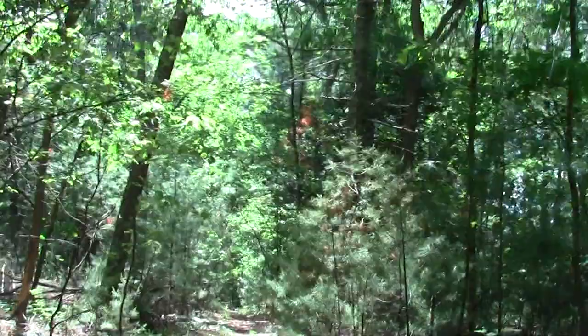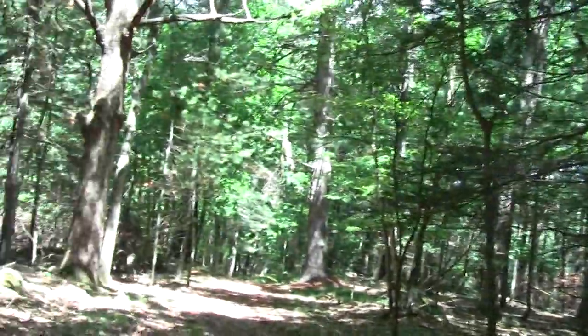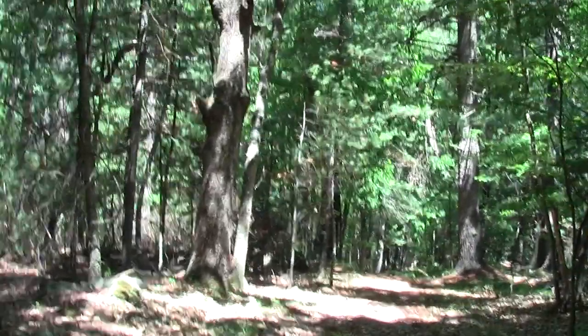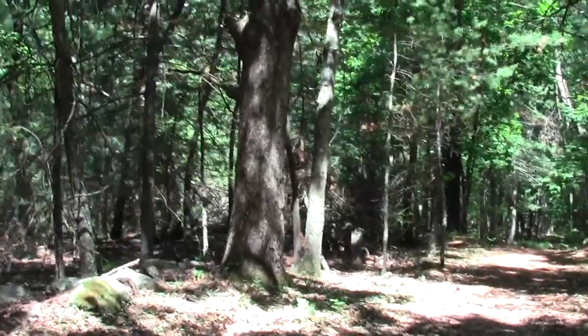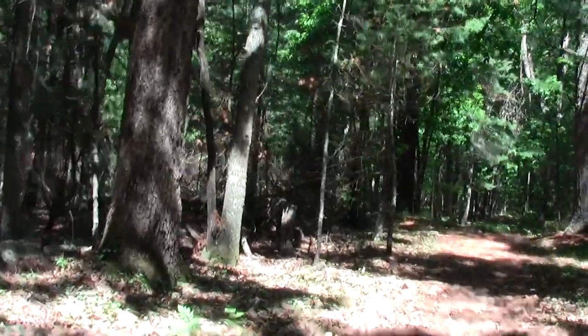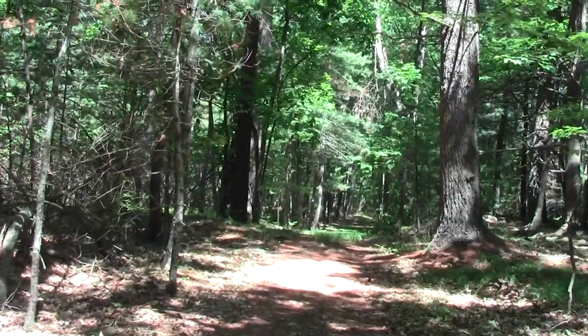So we take our leave of a rather emphatic titmouse. At least I suspect that's what we're dealing with. And we continue along this Peter's Reservation thing, descending.